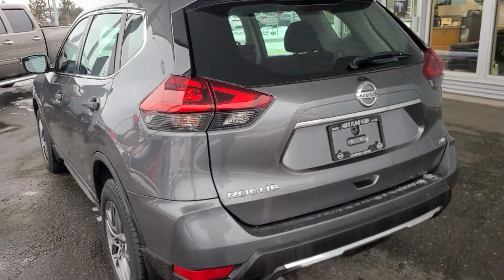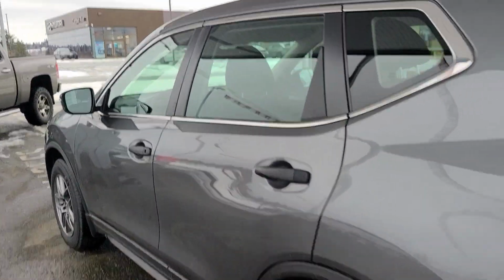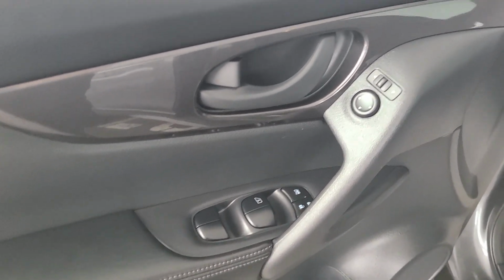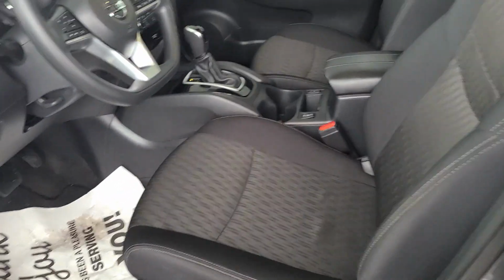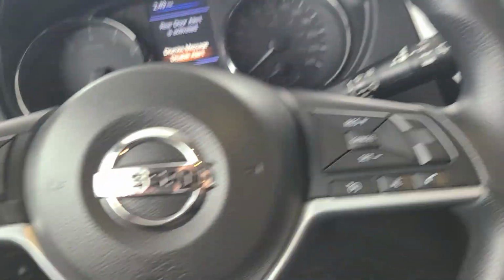Give you a shot of the side of the car. Try not to slip on the ice that's out here today. And then going into the driver's side, we of course have our power locks, windows, and mirrors. It is a manual seat, but you can actually raise it up and down with this. So you can go forward, back, raise it up and down, and you can of course adjust the backrest as well. The steering wheel, it is a tilt and telescopic steering wheel.